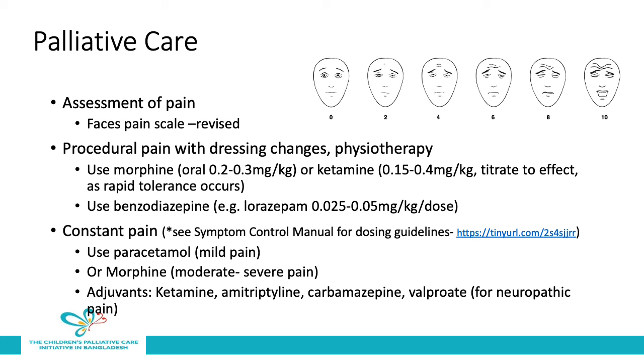Children with burns often have 2 types of pain. They have procedural pain and they have constant pain. In this case, the child had procedural pain with dressing changes and physiotherapy. The team used oral morphine, 0.2 to 0.3 milligrams per kilogram, and you could also use ketamine at the doses shown here. Note that with ketamine, you may have to titrate to effect as rapid tolerance occurs due to liver metabolism. Additionally, the team used lorazepam at the doses shown to help her relax for procedures.